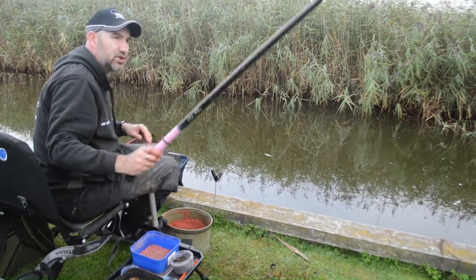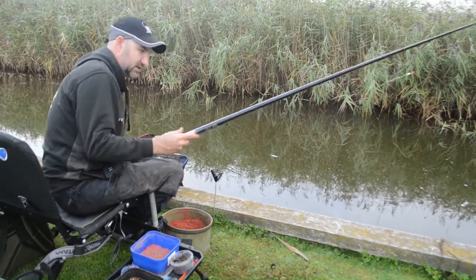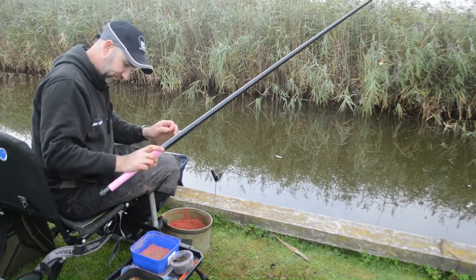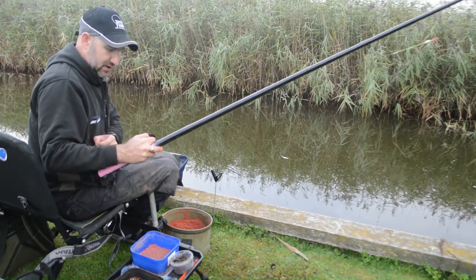Time for a little change of tactics. Now, I make no apologies because this is rather crude, but this little girl's whip, as I mentioned, this Fladen thing, it's not the greatest, very floppy. 4 meters, a bit too long for here, to be honest. But it serves a purpose.